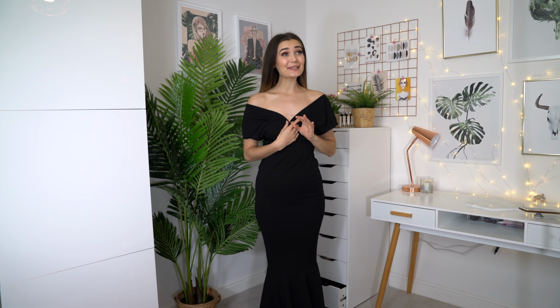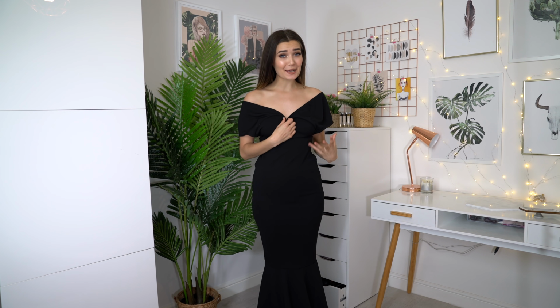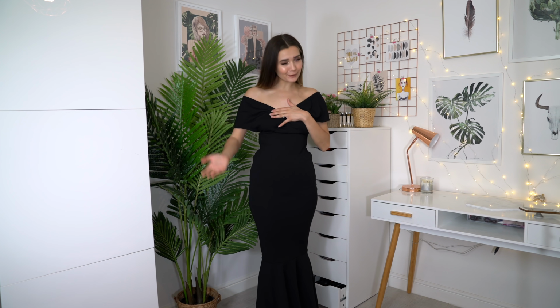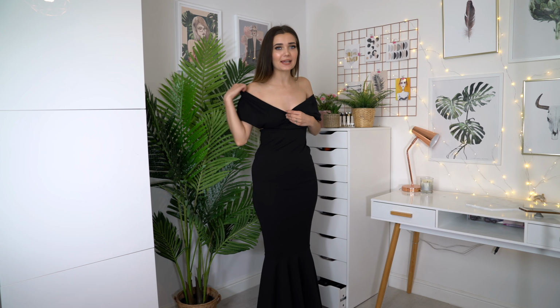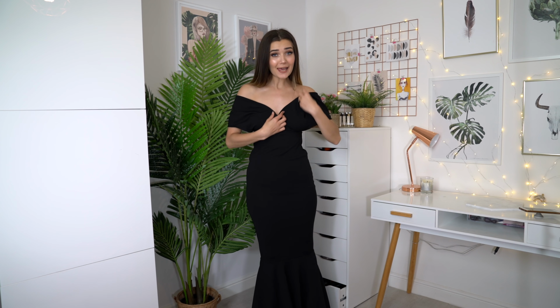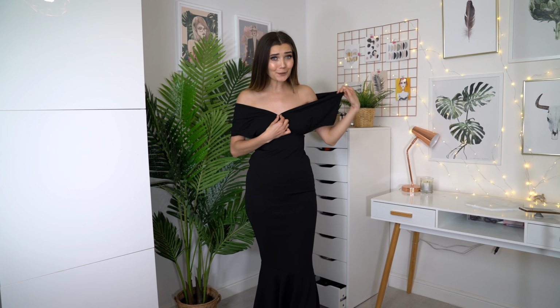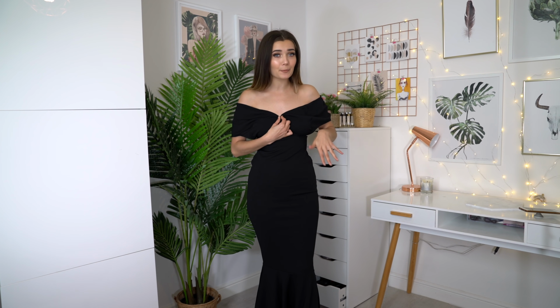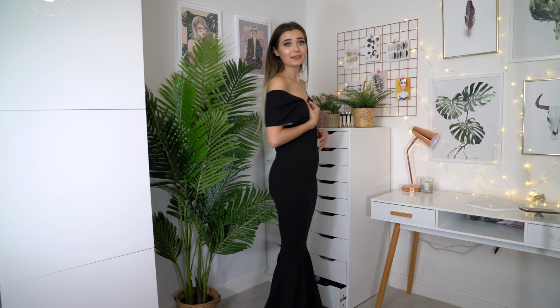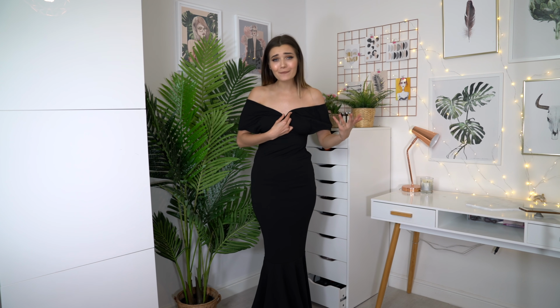Okay, this one is genuinely the most awful dress I think I've ever tried on, just because it doesn't fit how it's meant to, how it looks in the photo. So basically this thing is supposed to sit around the whole back and shoulder and also across my chest. But if I let go of this right now, it literally just falls straight down because this is so loose that it's not even sitting how it's supposed to, which is so disappointing because I actually really love the shape of this dress and everything else about it. I think it's really nice.